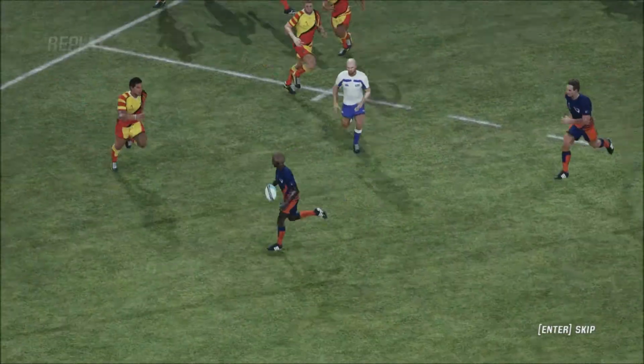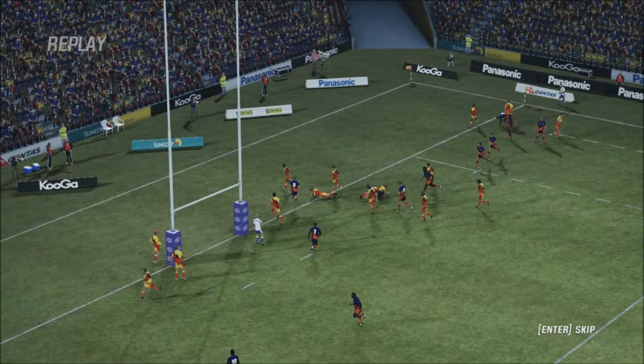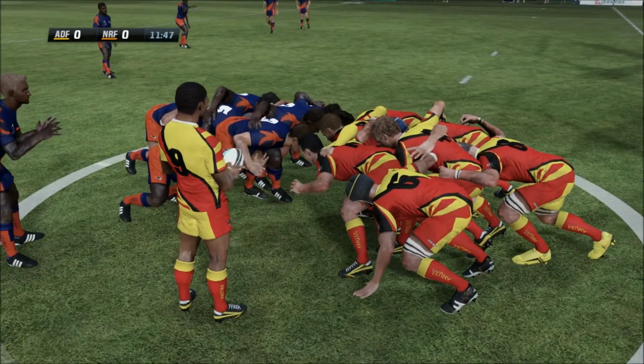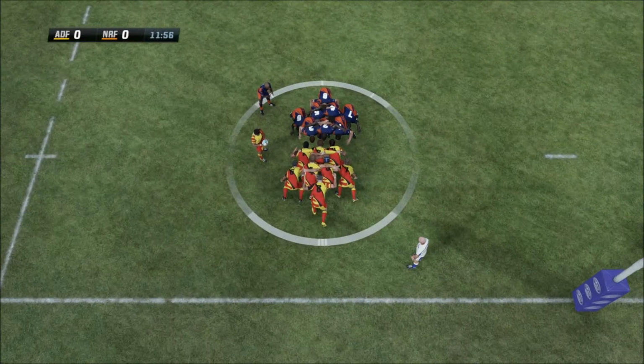Let's look at this replay. Yeah, he couldn't handle the ball and then knocked it on. He'll be annoyed at that. Crouch. Here's the scrum. Touch. The scrums look pretty good today. Really even contest between the two packs.